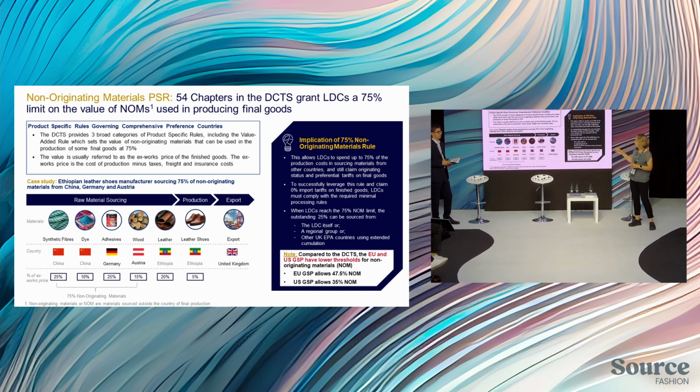So our example here, if you're making shoes, you could source your synthetic fibers from China. That's perfectly permitted. You could source your dyes from China. You could even source, we've got Germany and Austria as examples here, but you could source your adhesives and even your wood all from China. That would be fine as long as it didn't equate to more than 75% of the value of the shoe.